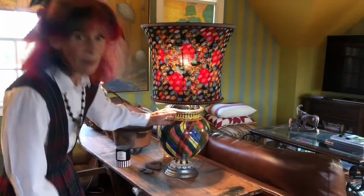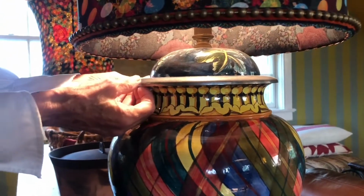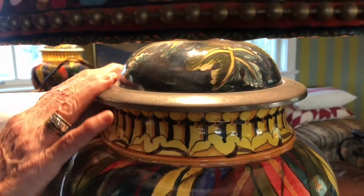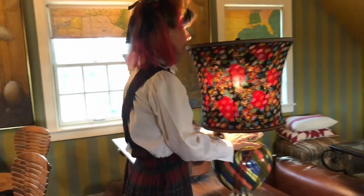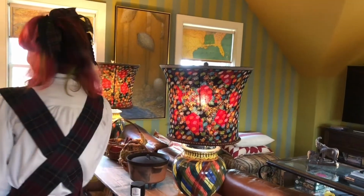And then here, look, to make a rim of pewter that fits a ceramic shape is very difficult because ceramics are always changing sizes as they're fired and dried. But isn't it a beautiful fit? And then this is the lid, but in this case, it's the top of the lamp, because this is also a ginger jar, or it's a lamp. See, is there anything else?